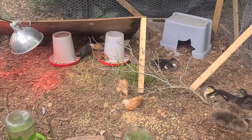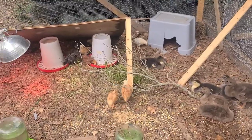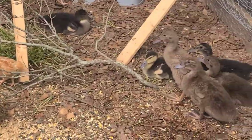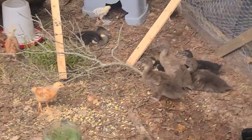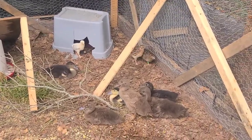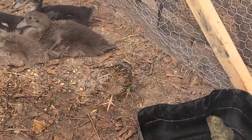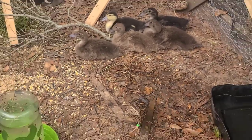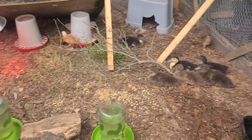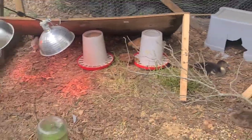Every two to three days that I come back here to check, they've already gotten so much bigger. The chickens grow pretty fast, but the ducks are just ridiculous. Whenever we first bought them, they were two to three weeks old, and they were the size of the quail. That full-grown quail right there, that duck was this size like two weeks ago, and it's already this size now. So they grow pretty quick. Chickens grow pretty quick too.